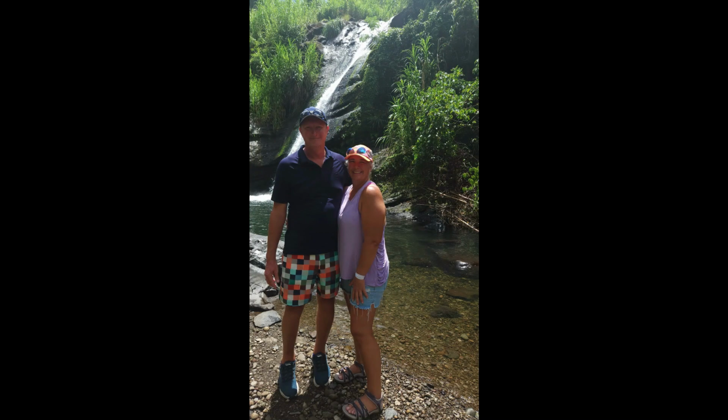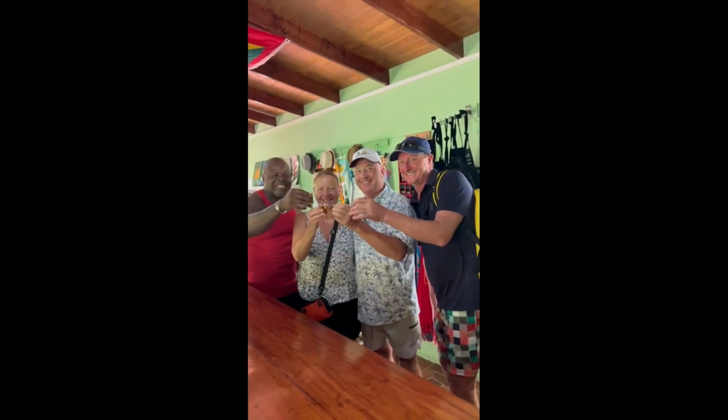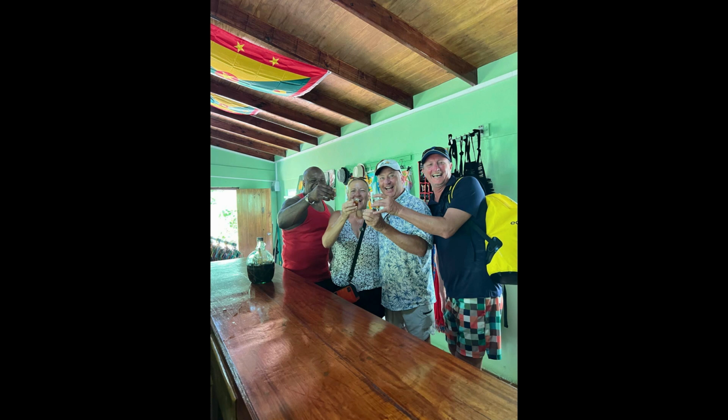As you can probably tell from our videos, Michelle and I are not much for being on the camera. However, here is a shot of us at the Concord Falls. There was a gift shop and a little bar at the falls. The bar had what is called bush rum, which is basically rum infused with different herbs and spices. Well, at 10 in the morning, what is better than a shot of bush rum to get you revved up?